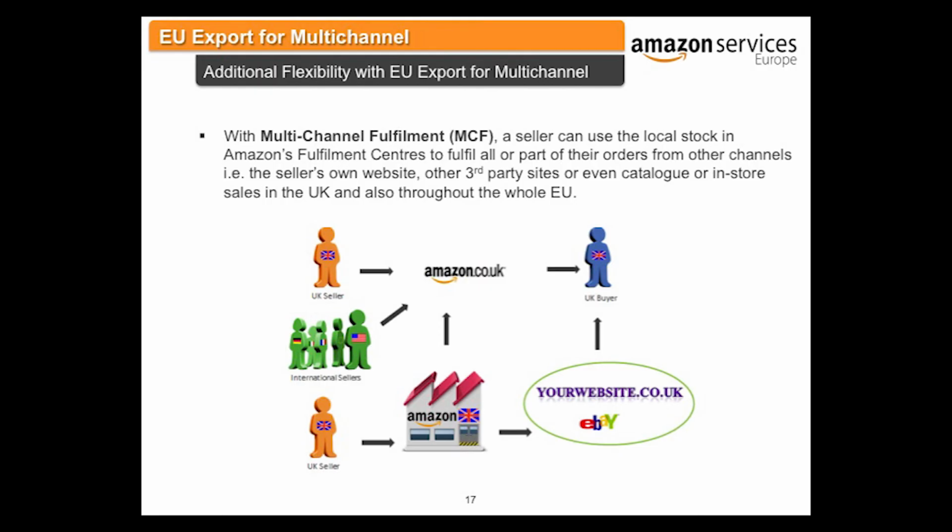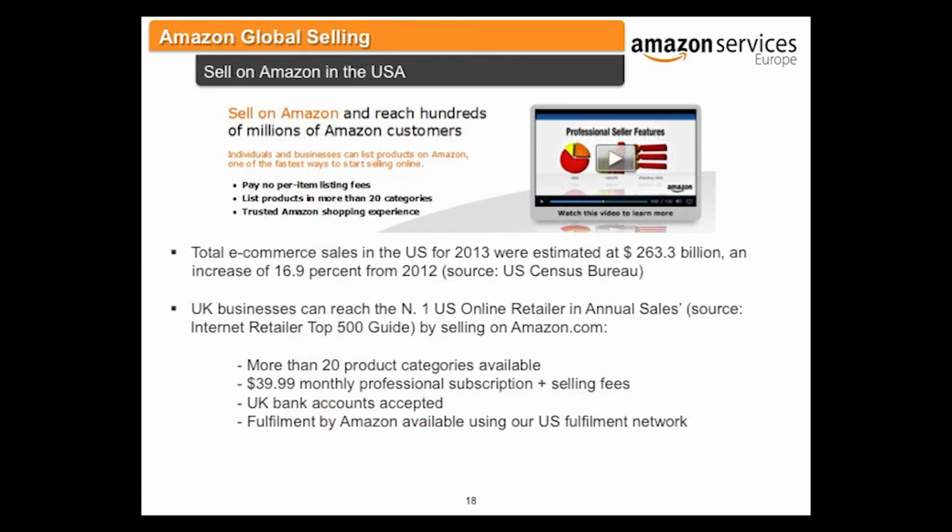EU export for multi-channel. With multi-channel fulfillment, a seller can use the local stock in Amazon's fulfillment centres to fulfill all or part of their orders from other channels, i.e. the seller's own website, other third-party sites, or even catalogue or in-store sales, both in the UK and also throughout the whole EU. Sell on Amazon in the USA.